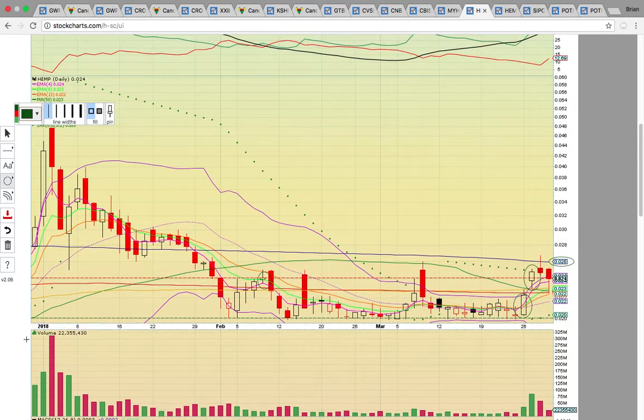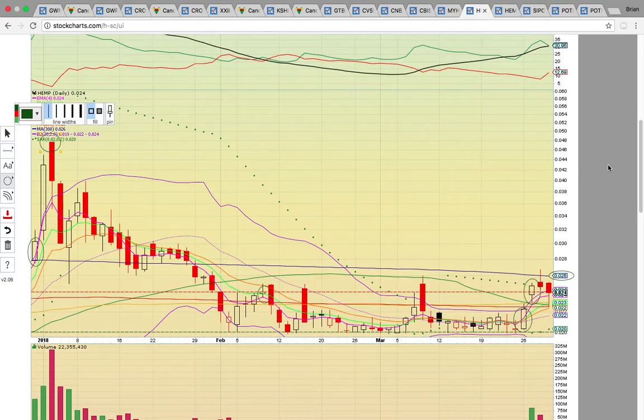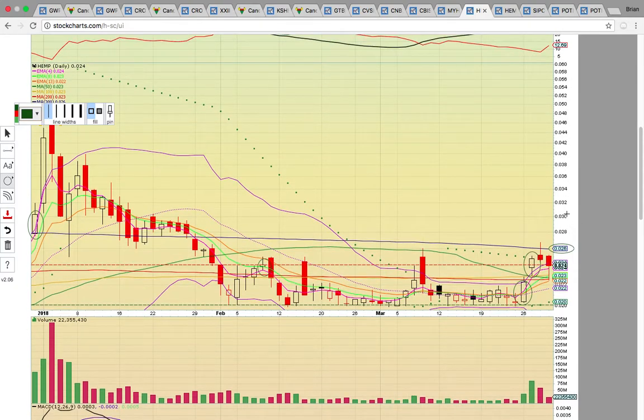And as you can see over here in December, when it closed above, it ran way up here. It was basically a double after it closed above. So that's the upside potential, that it could run back up into the 4s if it closed above that 300-day simple moving average and that level turned into support.